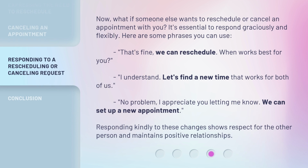Now, what if someone else wants to reschedule or cancel an appointment with you? It's essential to respond graciously and flexibly. Here are some phrases you can use. That's fine, we can reschedule. When works best for you? I understand. Let's find a new time that works for both of us. No problem. I appreciate you letting me know. We can set up a new appointment. Responding kindly to these changes shows respect for the other person and maintains positive relationships.